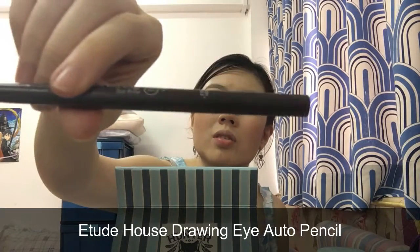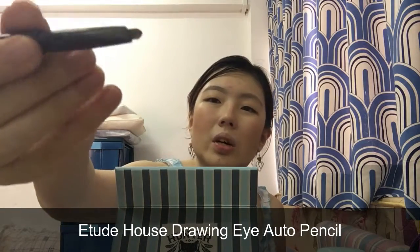Oh, I forgot to mention this. I'm using Drawing Eyebrow from Etude House to do my brows. It has this little pencil lead thing on the tip, not really wax or crayon, I guess, and then there's the spoolie at the other end to help you blend it all up.